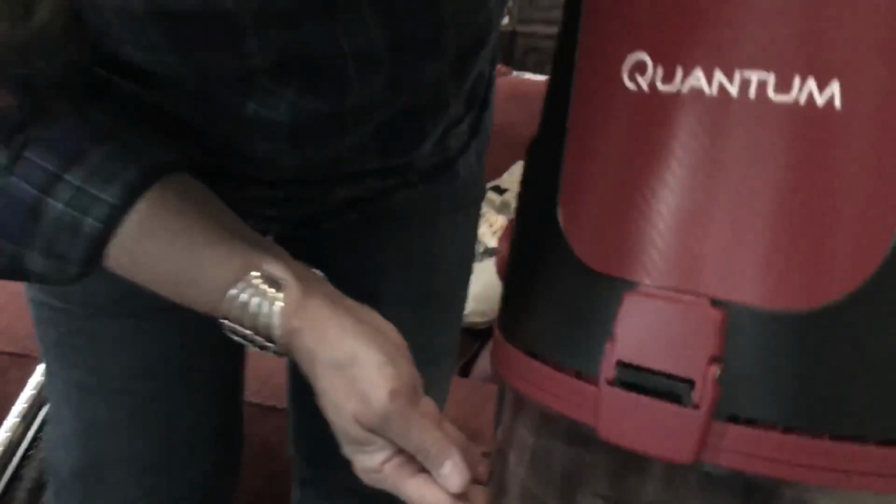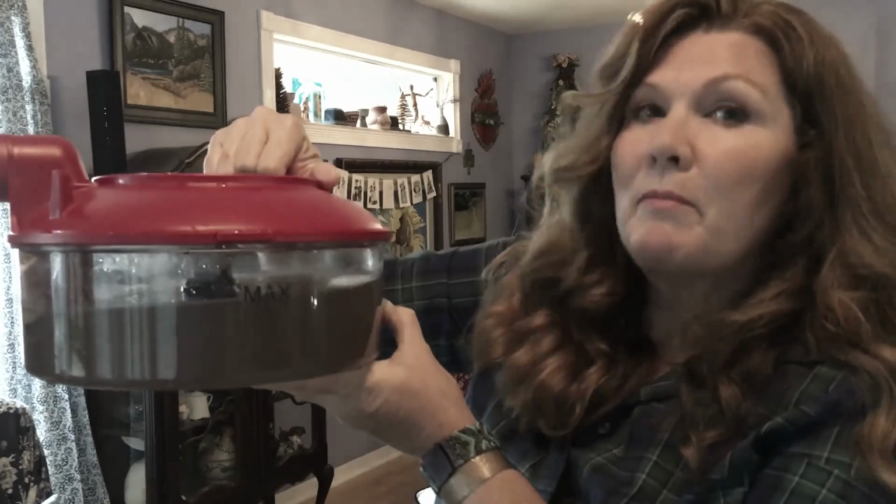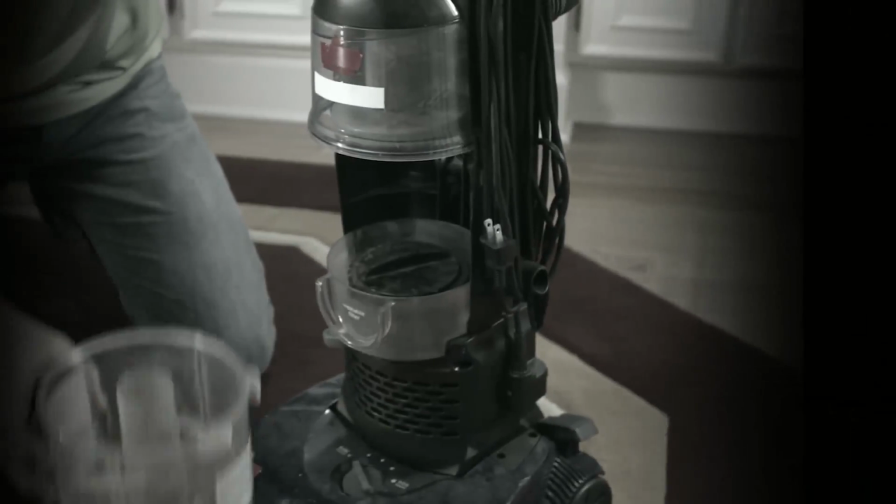Oh my gosh. Look at the water in there. Holy cow. That's what my vacuum left behind. That's the Quantum difference. But wait, there's more.